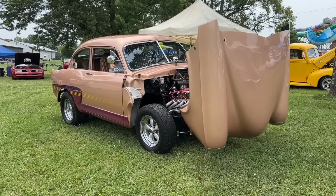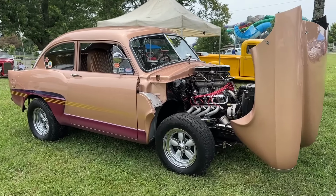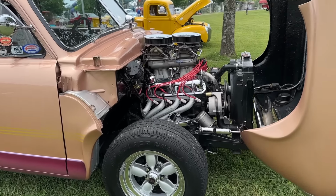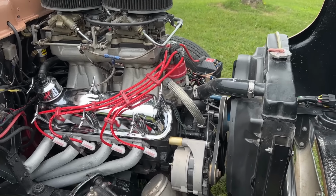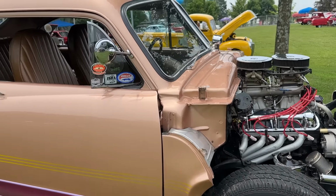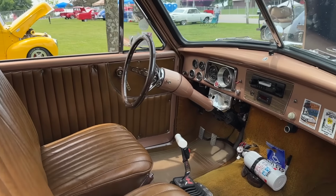Hey, it's another Henry J, and this time it's a little more of a 70s street machine. Under the flip front end, we've got a Ford engine with the tunnel ram, 2 4s, headers, the whole 9 yards, and you'll even see some custom details like chrome upper control arms. This thing's got some custom paint, custom interior. You can see it's a 4-speed car.